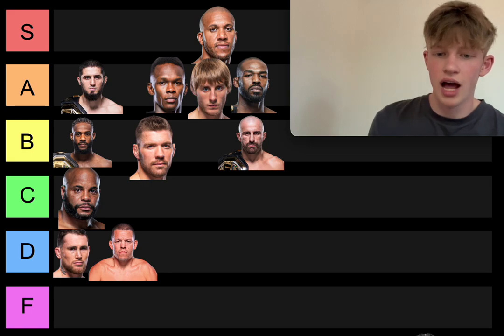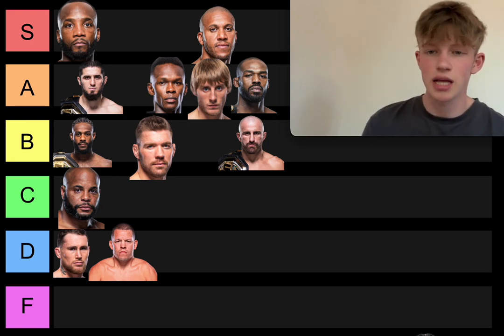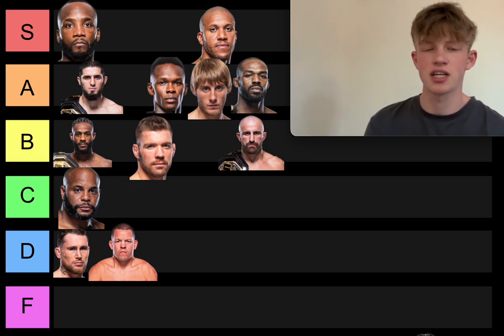Moving on, we have Leon Edwards. I'm going to put Leon Edwards at S tier. I think he has the best physique in the entire UFC. I think he's just got the perfect physique. He's a big welterweight, but he's not so big that it's like a death cut. It's not Khamzat Chimaev level, but he's still not. He's only a tiny bit smaller than Chimaev, so it really works out well for him.